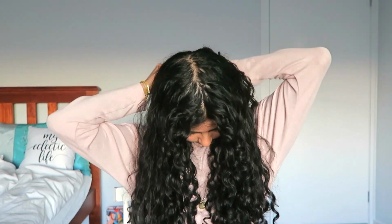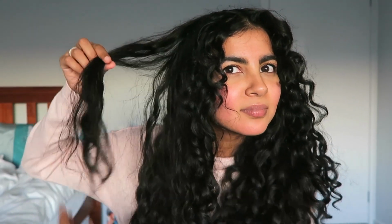Hey, it's me again. Just came back to show you an update on what my hair looks like after it's air dried for about, I think this was after 7 or 8 hours. You can see that it's dried quite nicely. Looks pretty good for first day hair, but I do have this random bit in my hair that dries really weirdly and frizzy and straight/wavy. But other than that, it's looking pretty great.